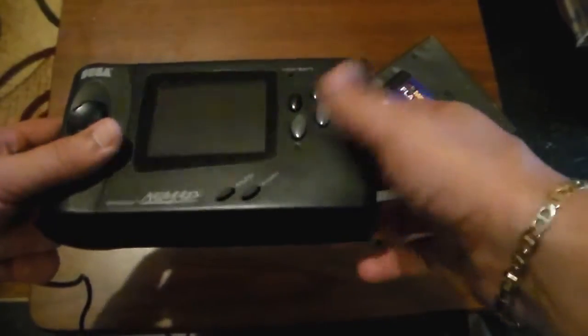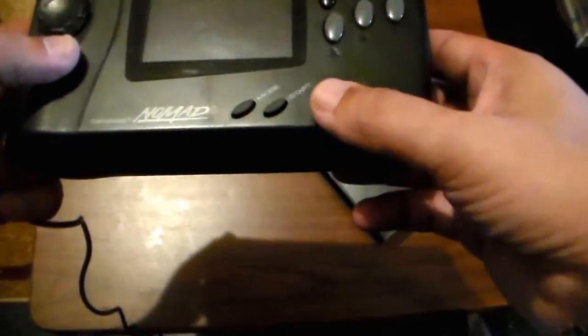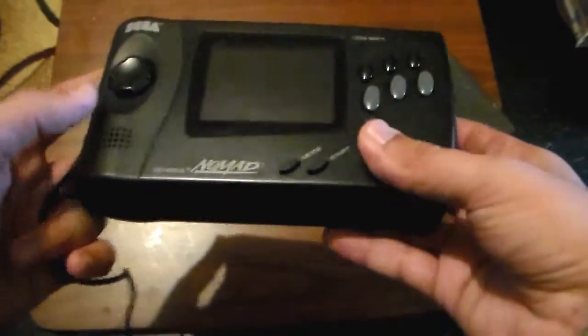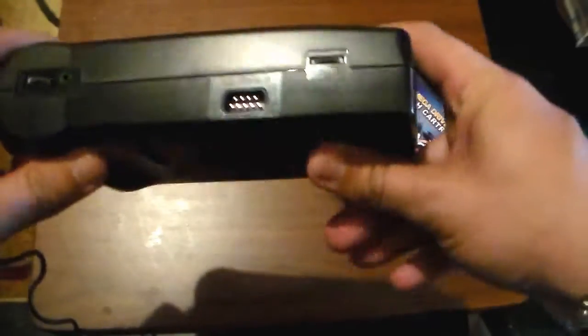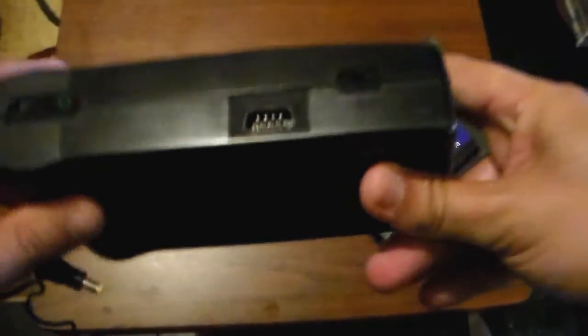So let's go ahead and describe it real quick. Here you have the 6-button format: ABC, XYZ. The start and select buttons are right here. No, it actually says mode. Well, I guess mode would be select for them. Here's the nice little directional pad. Here's the speaker. Down here you have the headphone jack. Right here, what the hell is that? Oh, volume.